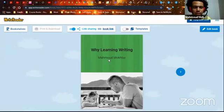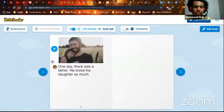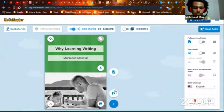This is a book I've just done. I started one or two pages as an example. So you can name it, write your name, have a cover, and then you can integrate audio. One day, there was a father. He loved his daughter so much. So this is one page. You can add more, and the options there are really good. You can add pages from here, comments, and so on, integrate audio, pictures, videos, and lots of stuff.